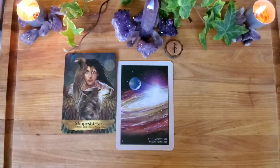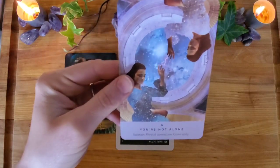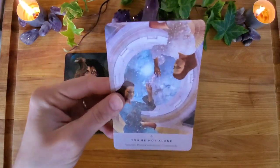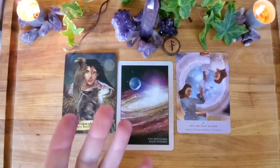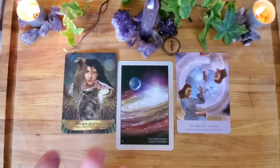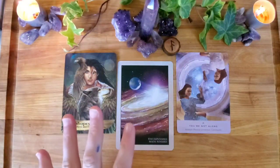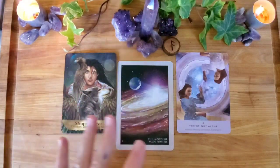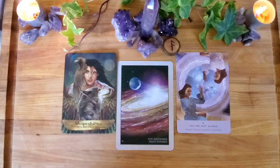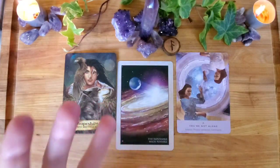We have, what do we have two of? All right. Starseed, you're not alone. Isolation, physical connection, and community. Okay? There are beings that are literally out there waiting for you to ask for their guidance, waiting for you to ask for their help, and they are here to help you. Not only is it in the physical realm, where there are likely many people, including your family and friends, maybe loved ones like romantic partners, who are willing to come and help you achieve your dreams. You don't need to do this alone.